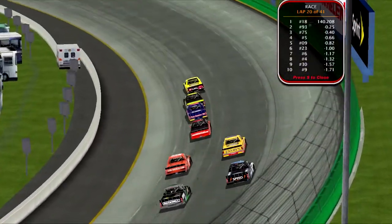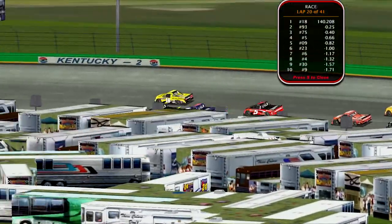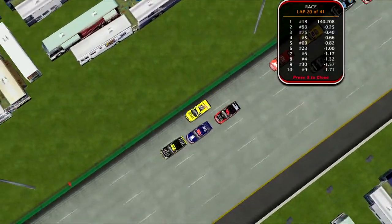Matter of can Hartnett get to the bottom. Ooh, Rick Johnson's giving him a nudge. He's pushing him to the bottom. Hartnett's the leader. What an aggressive pass by Hartnett to the lead. You got to be aggressive sometimes.